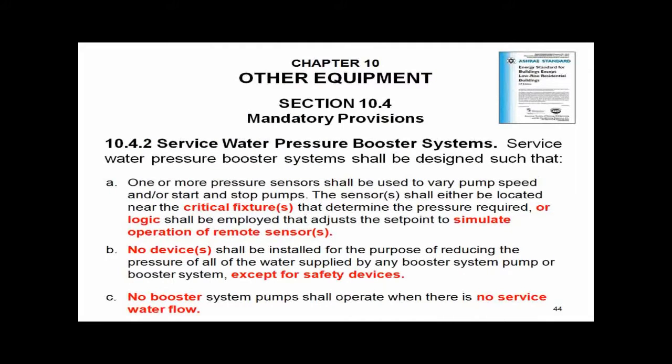So what is the impact of 90.1 on domestic water pressure boosters? This is a huge change that we should slow down for a second and take a look at, because it is a big change in the way we're looking at things. Take a quick look at it paragraph by paragraph, because these are important pieces. It says the sensor shall be located near the critical fixture or the remote fixture, to be blunt with you, and or logic that does the same.